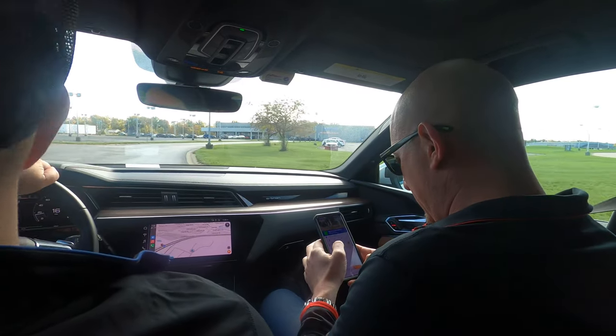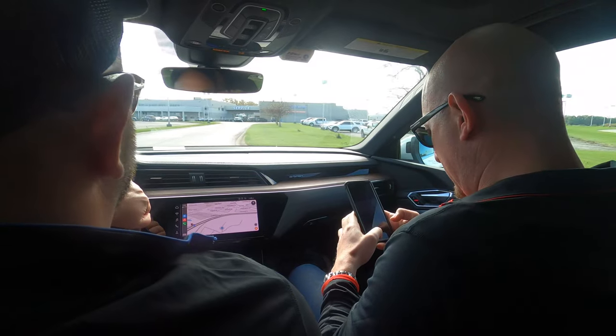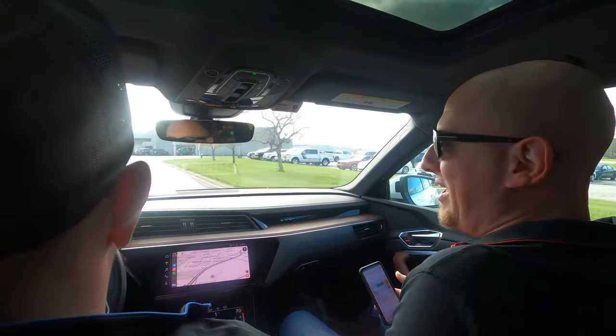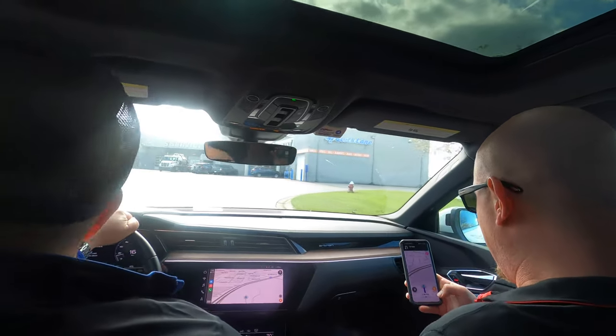You know what would be a good idea? If all of these charging stations would put signage at the entrance to the lot. EV charging this way. Well, that's what they should have. Just like they have gas signs on the highway, they need to have EV charging signs. Yeah, on the highway, too. It would be amazing.